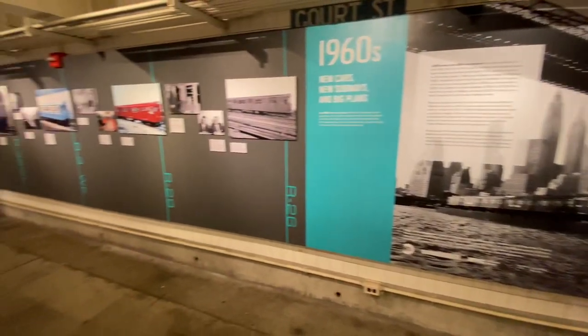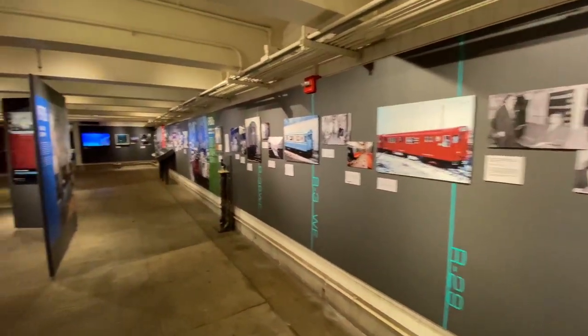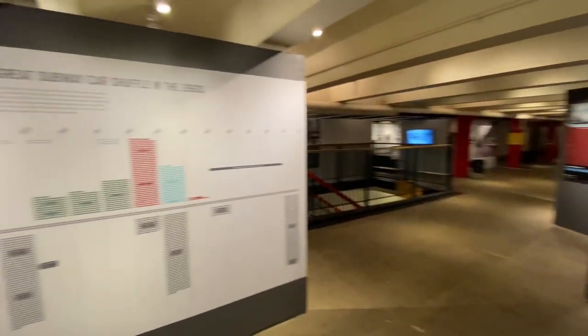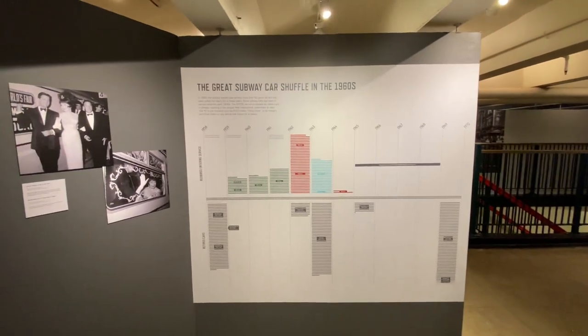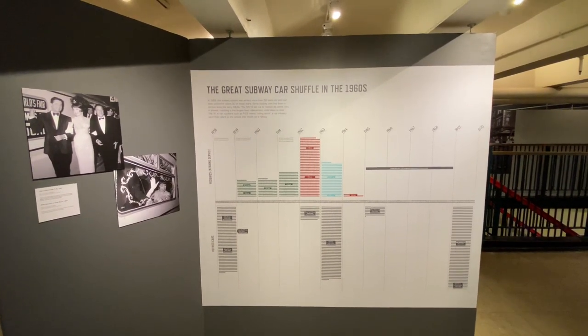So here we have the subway system throughout the decades, the 1960s, and how they were rebuilding after there was a huge dip in ridership by the late 60s.